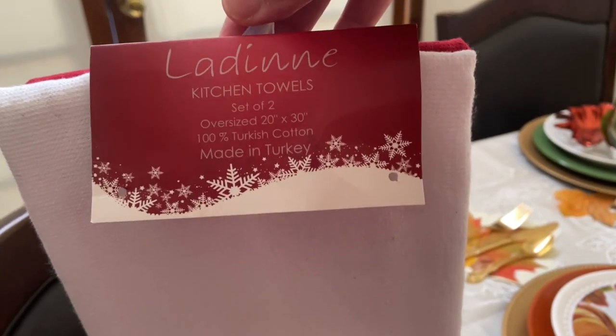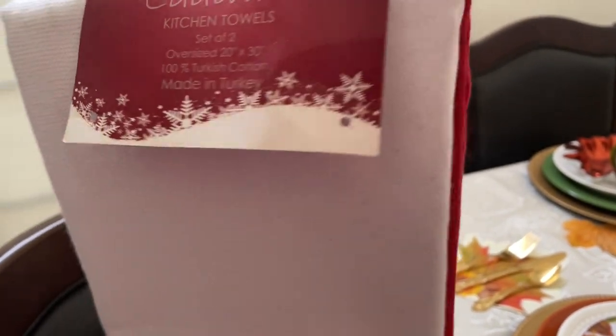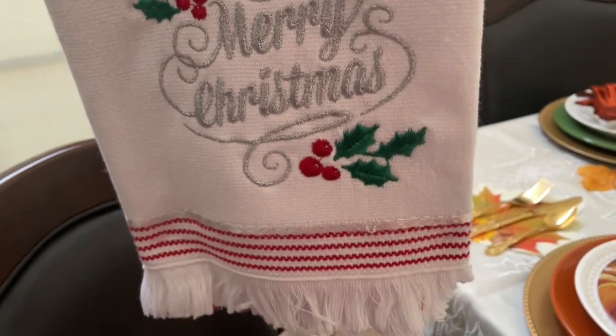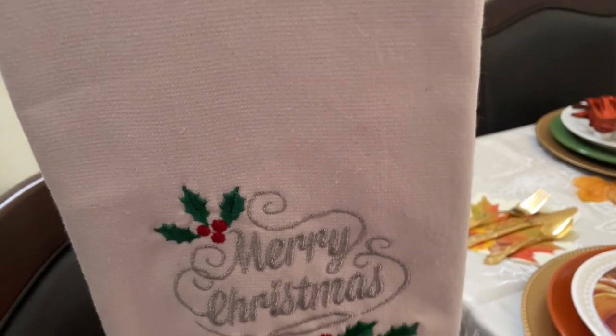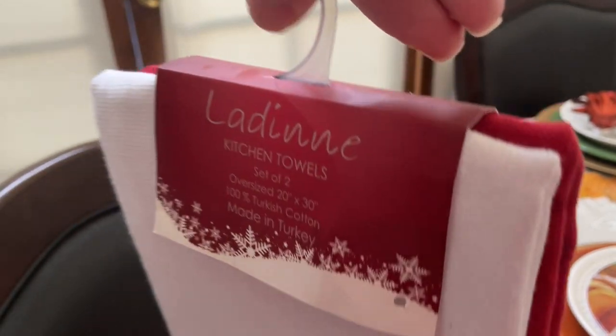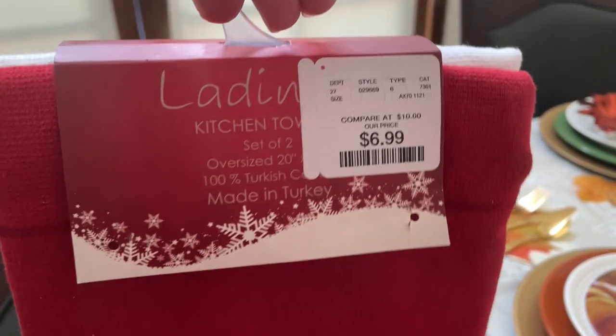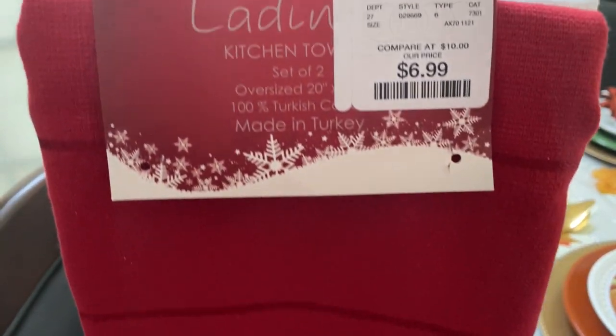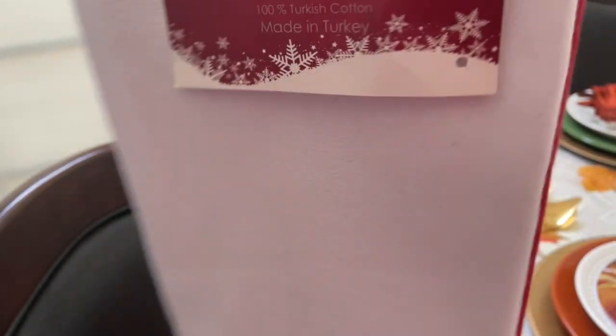Okay, guys, I just picked up just one thing, which is some kitchen towels for Christmas. Merry Christmas. I was looking for the melon Santa, but I could not find it. Well, actually, I did find it, but I didn't like the color on the reverse side. They had two colors, and I didn't like it, so I chose to just get this one. So this is pretty, too. Red here and the other one. And this was $6.99.